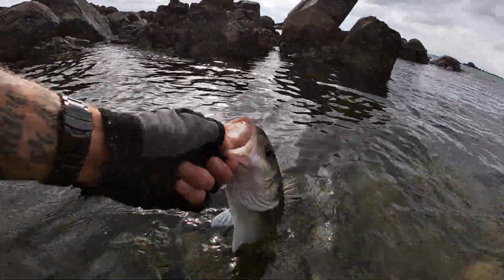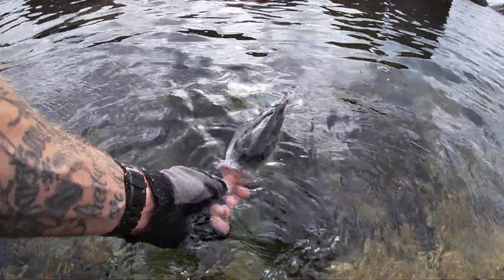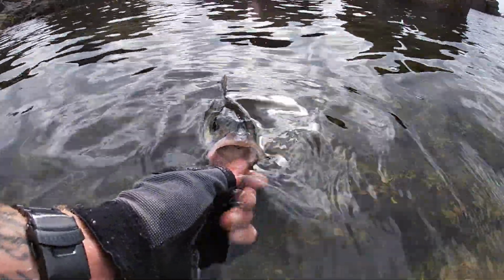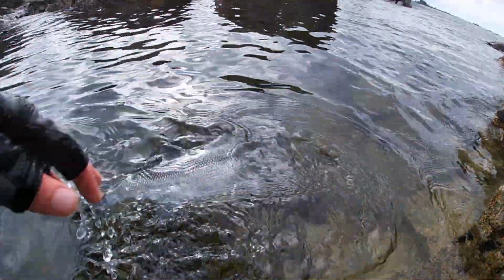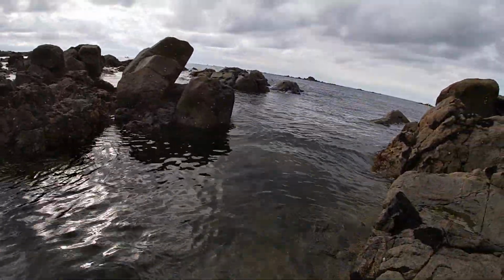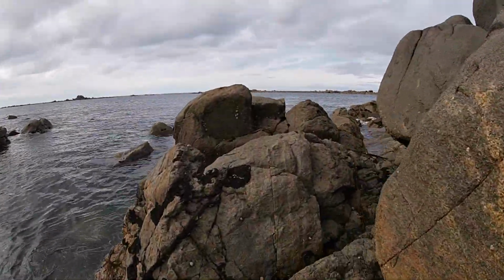Just release him into here. It won't take long for him to go off. Just get his bearings and off he darts. Right, I'm gonna have to move because that tide is whipping in so quickly.